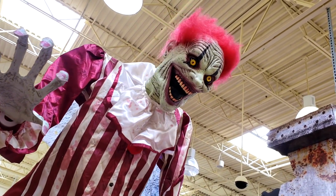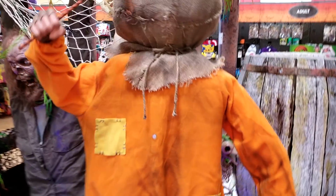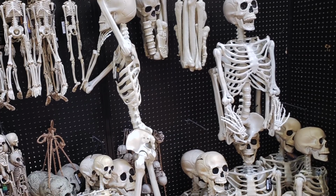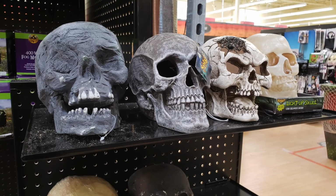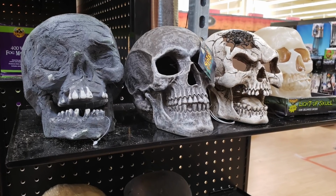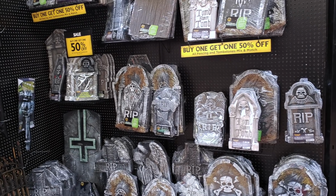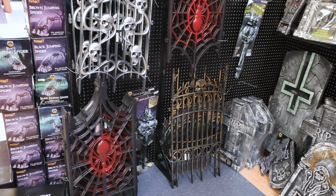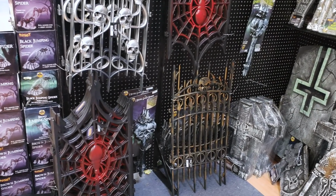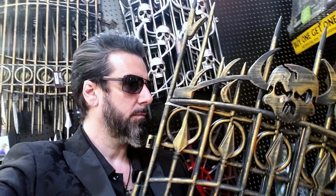Well, enough clowning around. I was there to look for home decor, and I wasn't going to be scared away by anything or anyone. I did find a bunch of skeletons, but none of them were realistic enough for year-round use in the lair. And out of these skulls, maybe that middle one would work if I painted it black. I found some tombstones, and I got excited, but none of them were really gonna work in the lair. And then, in the gate section, I found these. Now, I've had success with some of these things in the past. These could really work if you paint them black and give them some silver leaf.